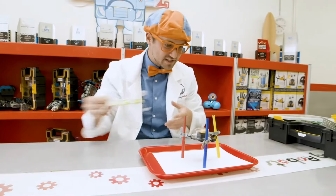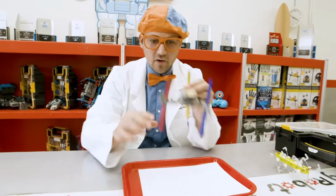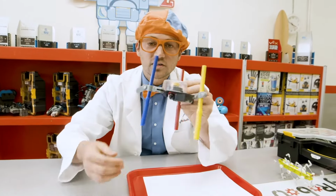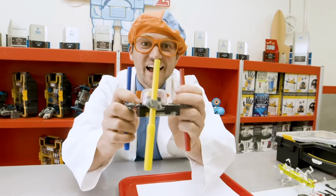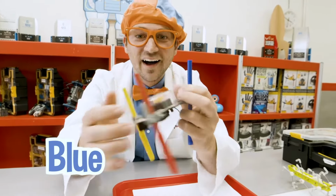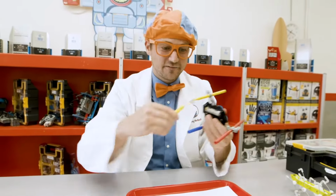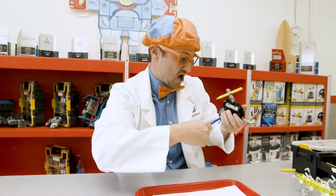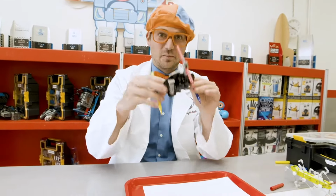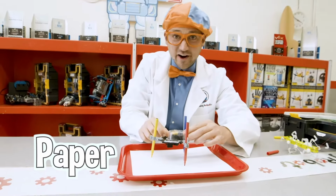Yeah, wait a second. What's this robot do? Yeah, remember? We talked about how it looks like it. Colors. Do you see the colors of these markers? What colors are they? Yellow, blue, and red. Yeah. All right, let's take off the caps. Here we go. Now, let's put it on this white piece of paper right here. And then, let's turn it on.